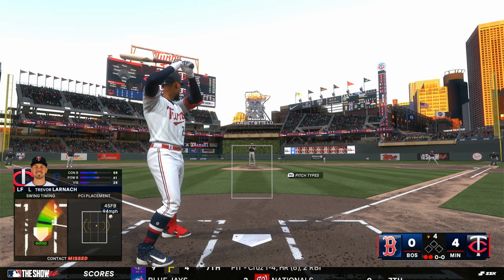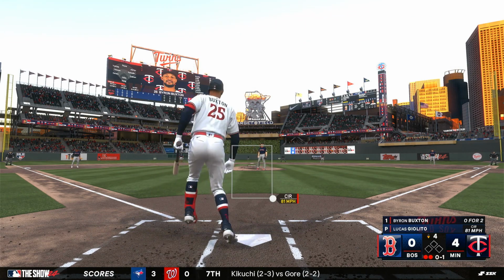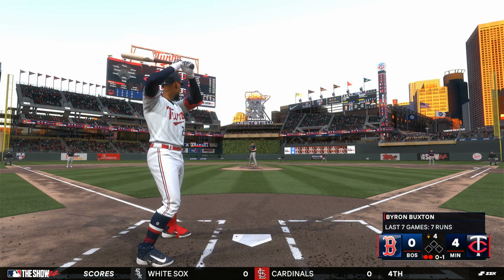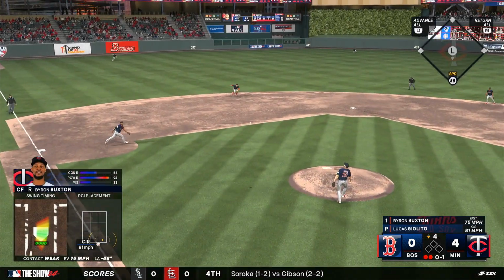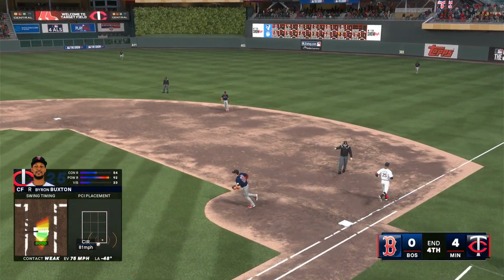And next for Minnesota, Byron Buxton. Swing and a miss. Strike one. Man, he really sells the changeup with that arm action. Out to short. Grissom slings it across. That takes care of Buxton.